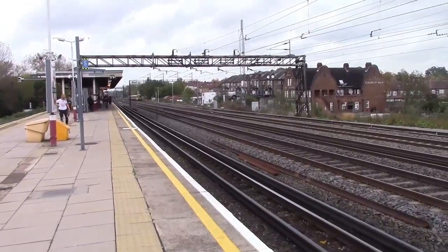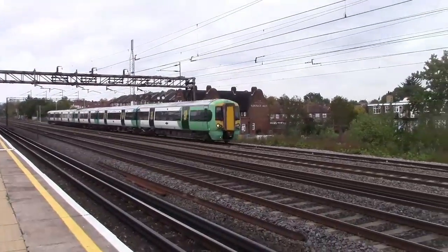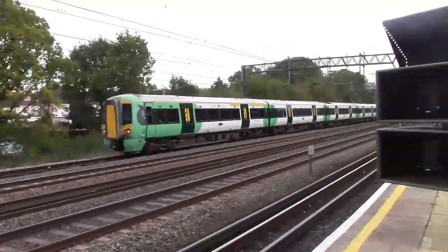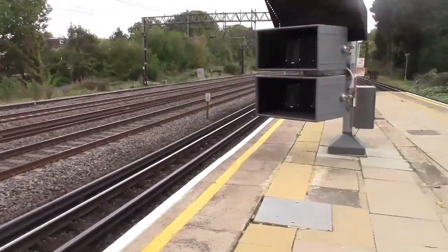Right, next one to pass through is a Southern service to East Croydon from Milton Keynes Central. It's 377708 on that one. Heading to East Croydon from Milton Keynes Central.